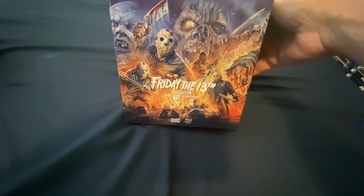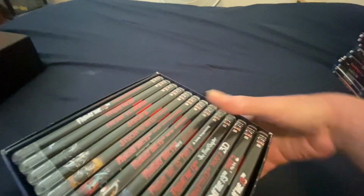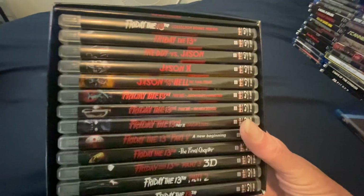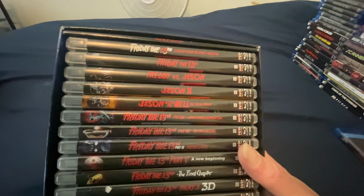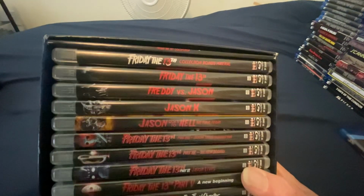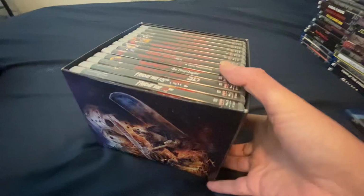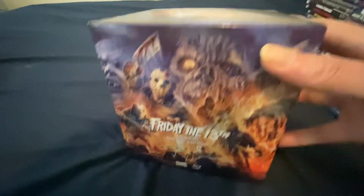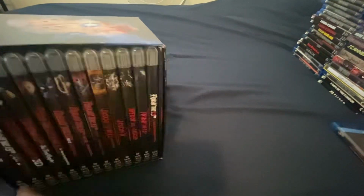Then we're switching over to my Scream Factory box sets. And of course we have the Big Daddy, the Friday the 13th box set, which again, I absolutely love this box set. It includes all of the films, including the reboot or the remake and Freddy vs. Jason. And it has an extra disc full of features. Love the artwork on this. Love the presentation. It's one of my favorite things in my entire collection.